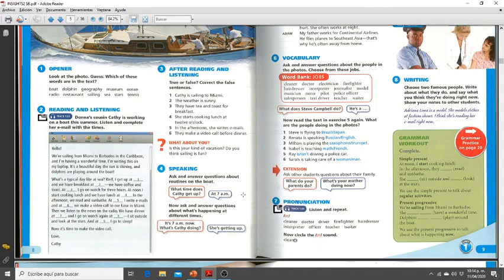4. What time do they have lunch? They have lunch at 12:30. 5. What time does she write emails? She writes emails at 6 p.m. 6. What time do they make a video call? They make a video call at 6:45. 7. What time do they have dinner? They have dinner at 7:30. 8. What time does Kathy go to sleep? She goes to sleep at midnight.